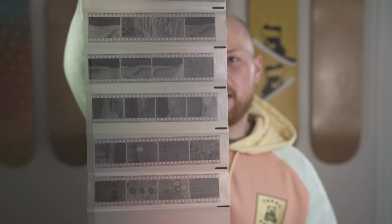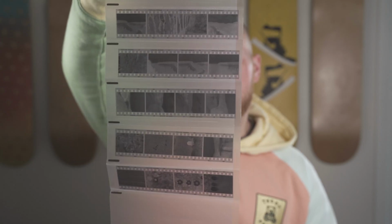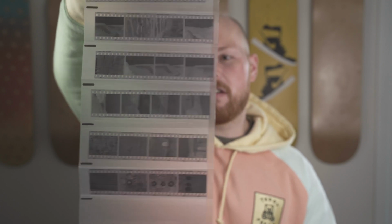What I did find, however, are these old negatives from a roll I put through my Canon AE1 almost 4 years ago. 2017 is when the prints were dated. So I thought I'd try to tackle the scanning process at home and see what I can do.